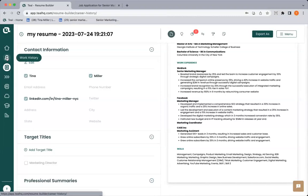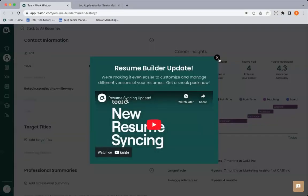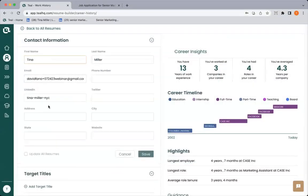So today, what you need to do is go to your work history. Here's the pop-up saying this page is going away. And if you edit it here, let's get rid of that. You can then save to all resumes. So this little checkbox after today, which is, if you watch this on YouTube, Monday, July 24th, this little checkbox will be on every resume. So you will be able to save to all resumes. It's going to make it very easy to manage multiple versions of your resume.